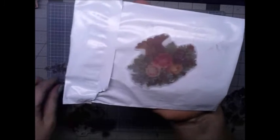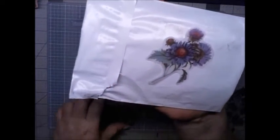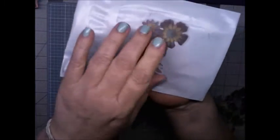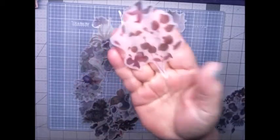Oh, this one's pretty. You're going to see a lot of projects coming up soon with all of these translucent stickers. They're so pretty. And I don't know how many is in here, but you get a good deal. And super fast shipping. I will link her down below in the comments.